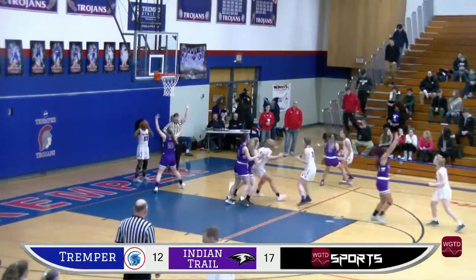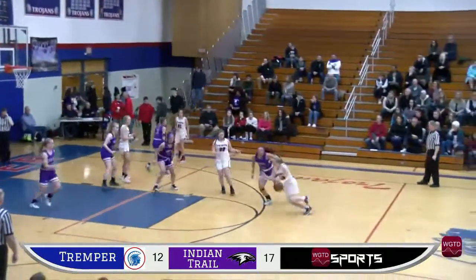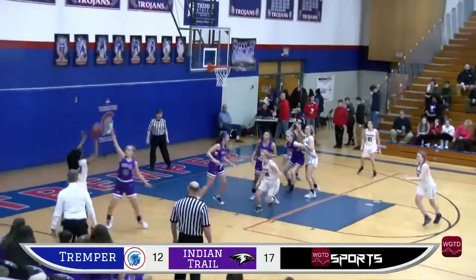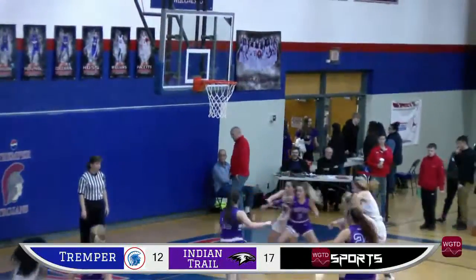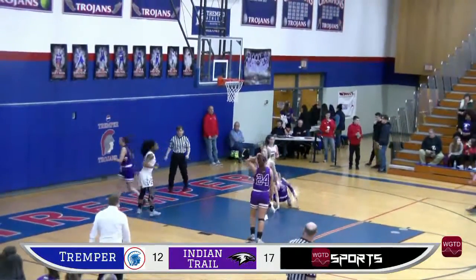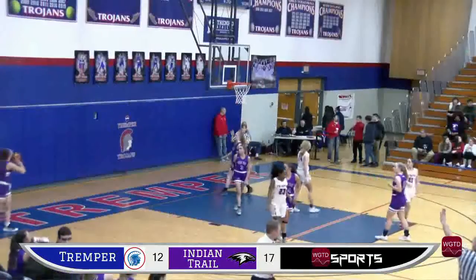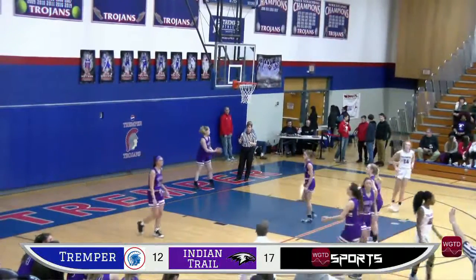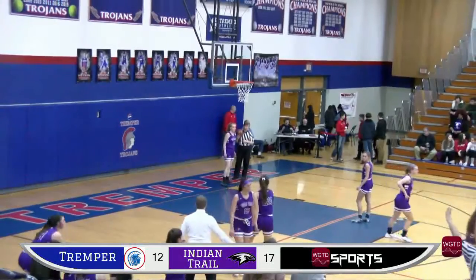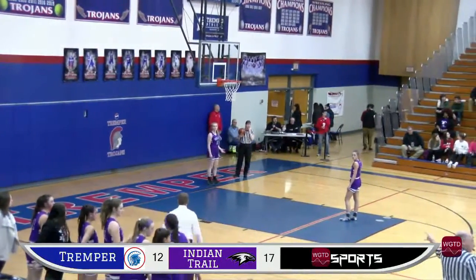Out of bounds, Trumper's gonna keep it. Gordon needs the inbound and does. To Ken Zawowski, right there, kicks it back out. Gordon with the shot, no good. Indian Trail tries to get it, ball out of bounds. Clements going down to the court, just can't quite get a lot of effort. It's a 5-point game, 17-12, 4:05 left to play in the first half.